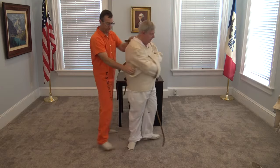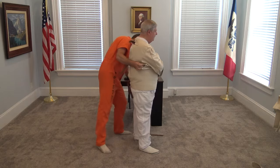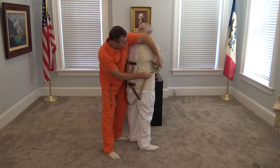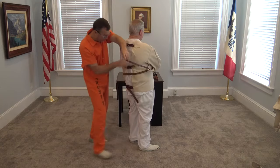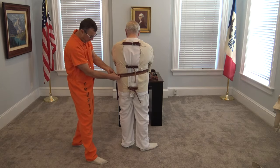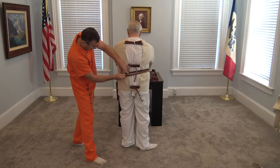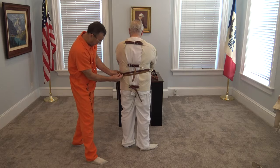Now we turn around. This has a little grommet on the side. We're going to just take the strap, take this through the grommet, make sure that it's even with the back, through the grommet, and then it's got to go back to a buckle here. And then you're going to buckle it back. This one will fit someone a little more portly. And there you have it.